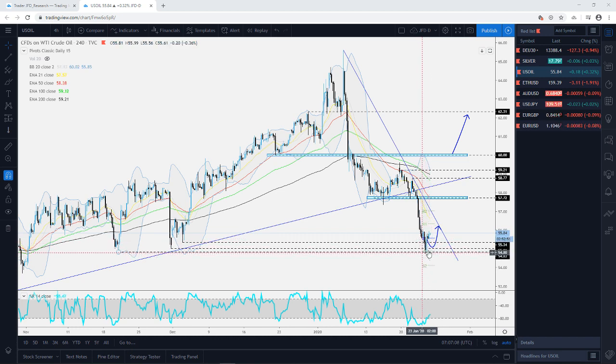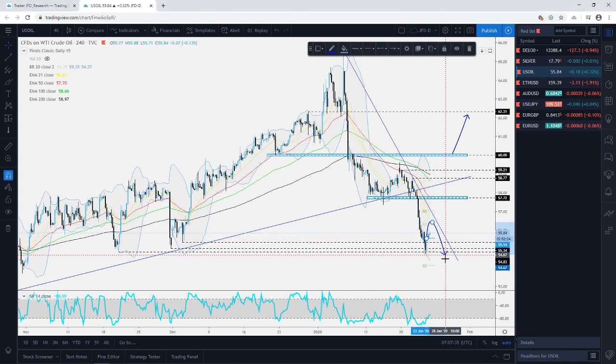So if you managed to capture something here, if you managed to enter here, then you probably are enjoying it right now. The only problem here, of course, with the upside is that it might get limited near this downside resistance line taken from the high of the 7th of January. So for now, how you could look at it is that if the price remains below this downside line, the likelihood for this one to drift lower is still high. So we'll keep an eye on this downside line.